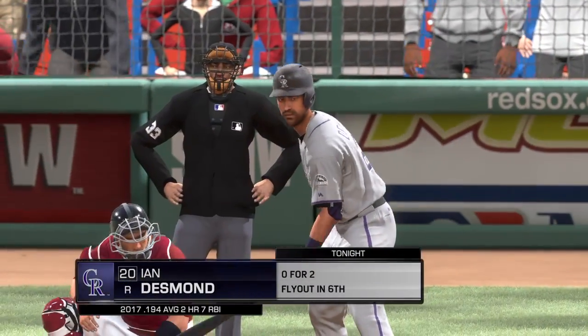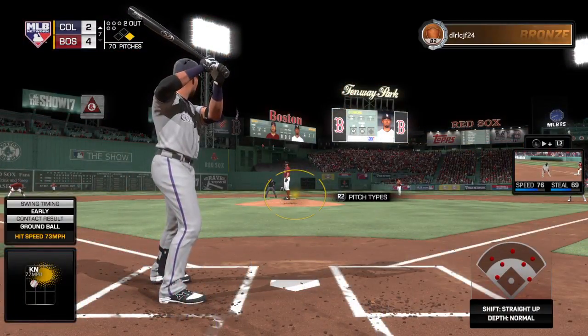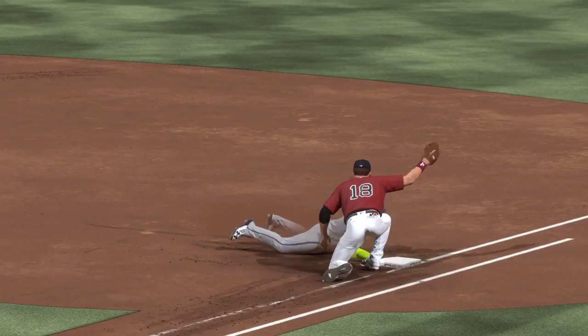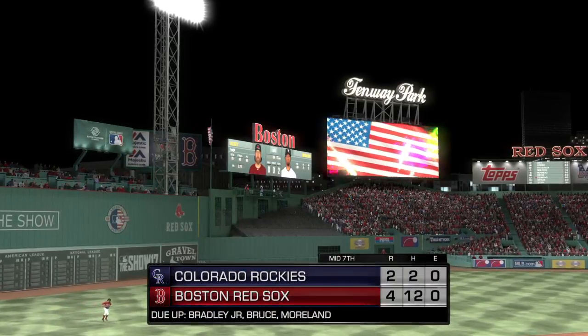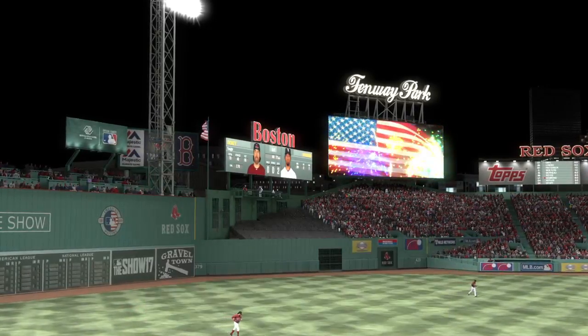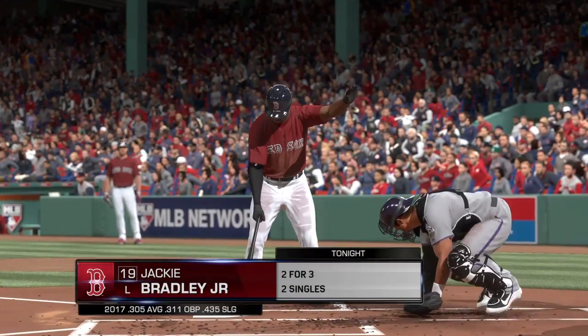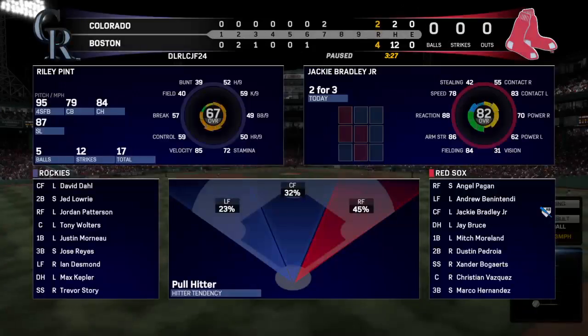Now at the plate, Ian Desmond. It's been an 0 for 2 effort for him to this point. Before the first pitch, a check at first. And try as he might, he can't escape the tag there, and the inning is over. Here's Jackie Bradley now. He's 2 for 3 thus far.